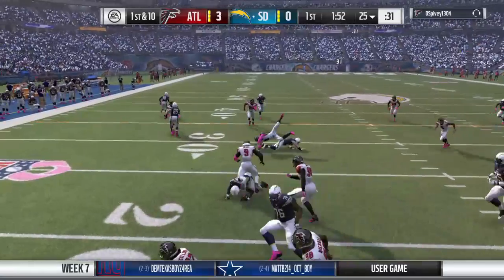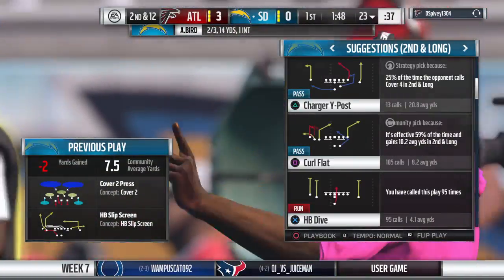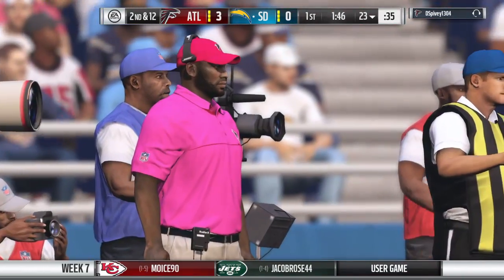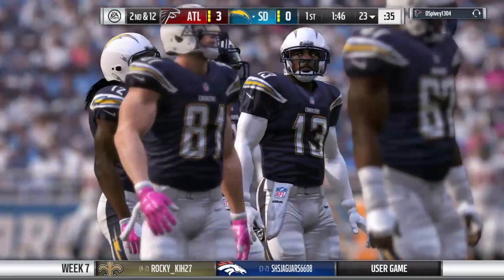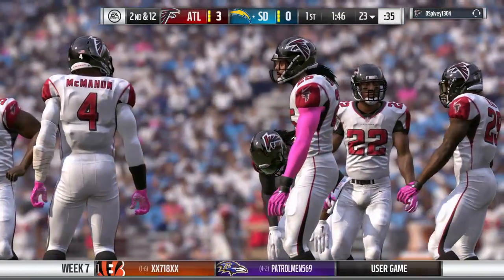Sets up the screen to Gordon. That's going to go as a loss of 2, and it'll be 2nd down. You know what the key to a good screen pass is, don't you? Bet you're going to tell me. Good blocking? Well, good blocking eventually. But first is good acting. You want to let the defenders go past you, leak out to whichever side or even in the middle where you want to set up the screen, and then you do your blocking.